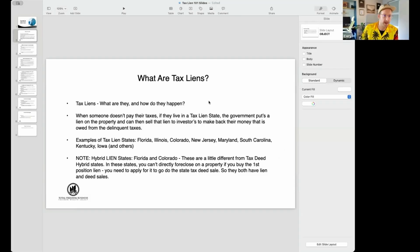No problem. Okay, tax liens. So tax liens, basically when someone doesn't pay their property taxes, and if they live in a tax lien state, the government puts a lien on their property. So they put a debt, you could say, on their property. And basically what that means is that if that person tries to sell that house, any money before it goes to the person will first have to be given to the county.